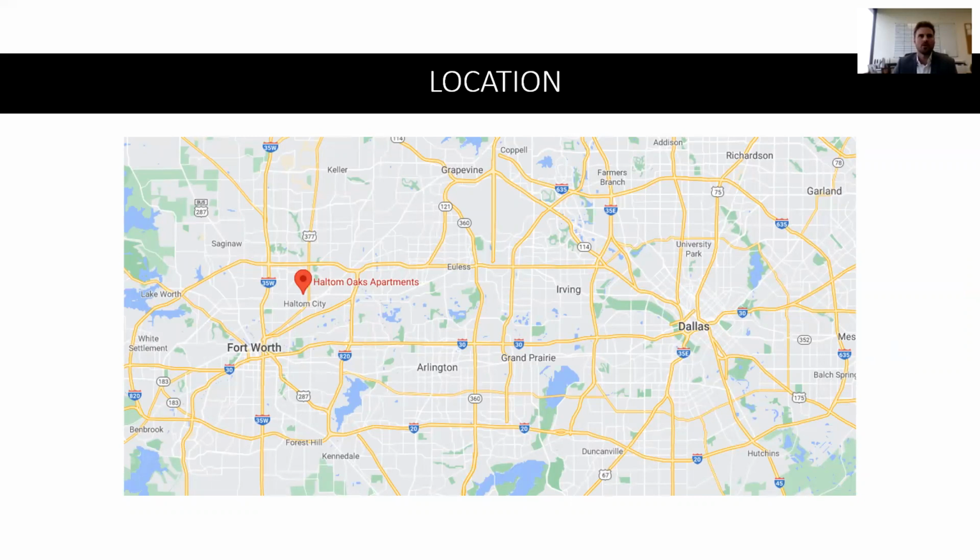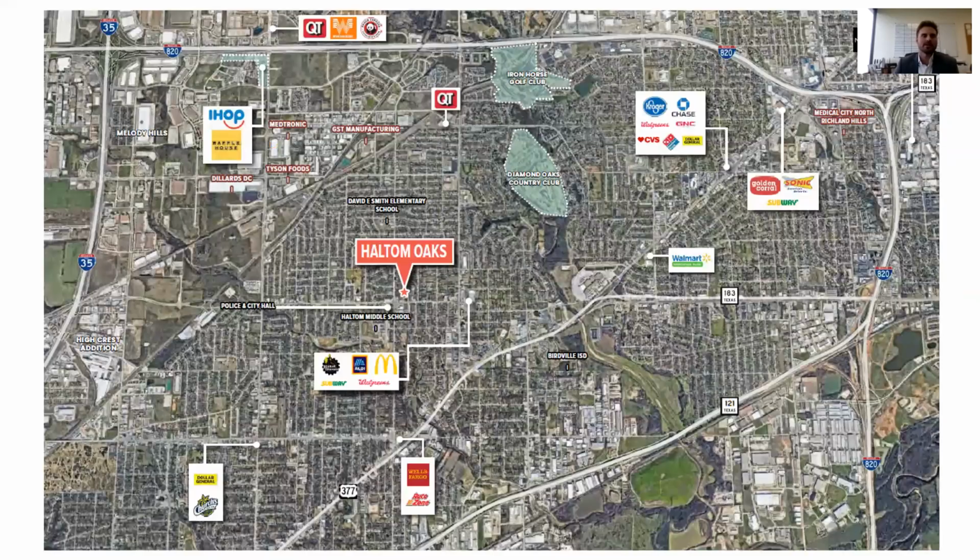And for those who don't know Haltom City, it's just northeast of Fort Worth. As you can see here on the map, it's just a several minute drive from downtown Fort Worth. And this property in particular is right off Broadway Avenue, and it's situated across from the police station and City Hall. And it's really surrounded by single family homes, not a lot of competing multifamily product in the area within a 1 mile radius. But you can see just to the north and northwest, you have the industrial parks with a couple of large manufacturers and distribution companies as well.